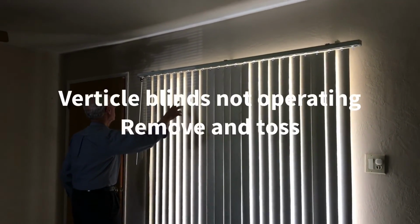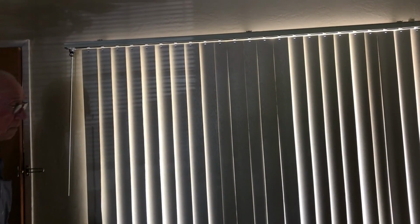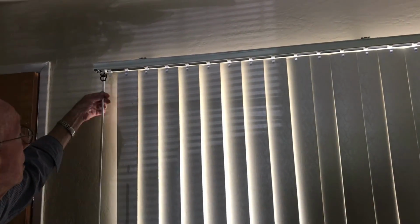Okay. Vertical blinds. It's broken up here, so you can't open and close them. It's not operating. So I was just going to remove these and throw them away and let the tenants put up their own curtains. Because they're gonna keep yanking on the vanes and it'll break anyways. Right. Because it won't open. So it's broken right here, and you see when you twist it, it doesn't open and close. Okay.